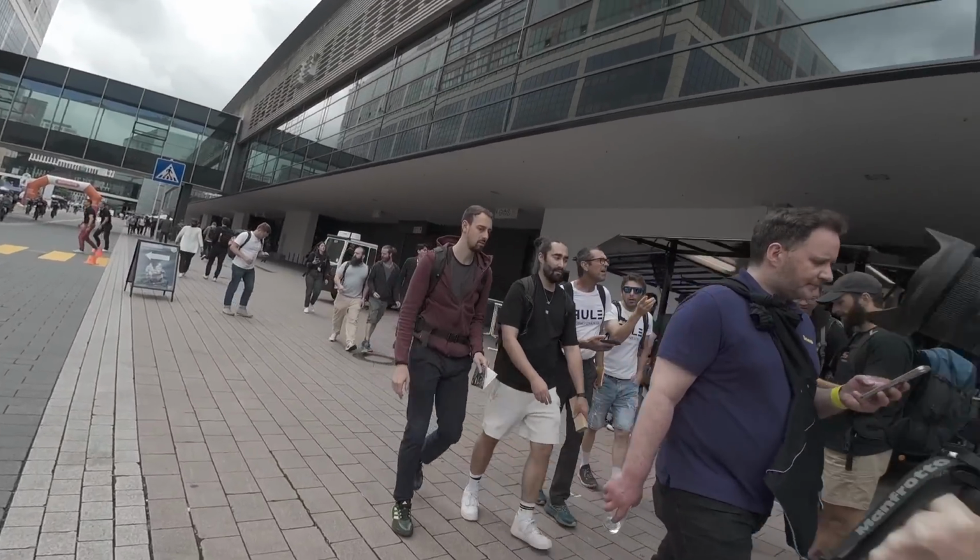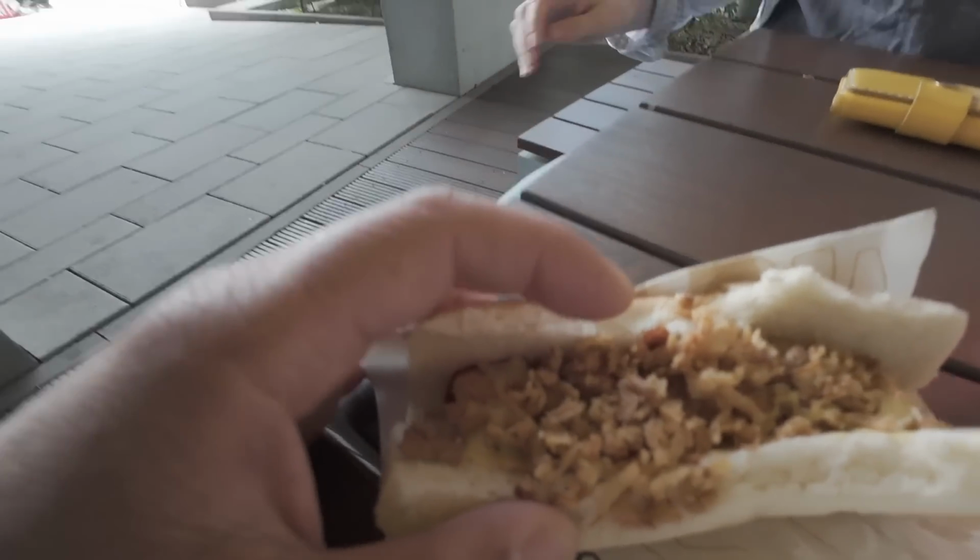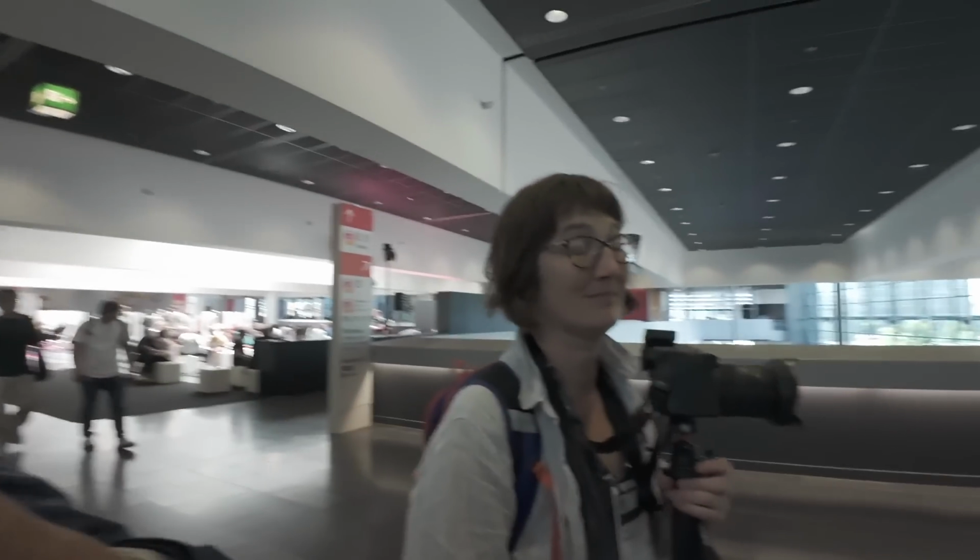Where'd you go, hot dog stand? All right. These are the American snack hot dogs. American fried onions. So we're back at it.